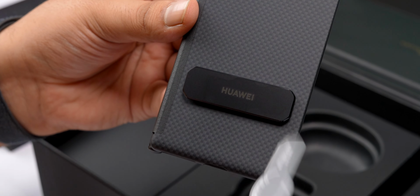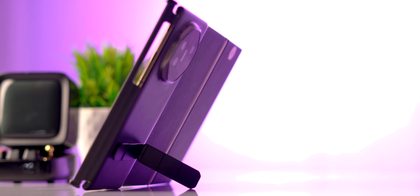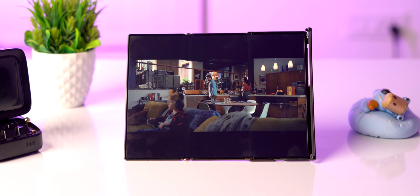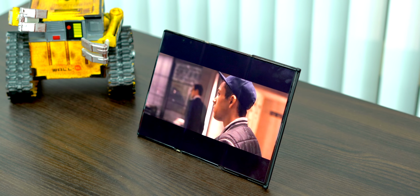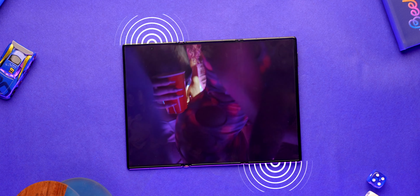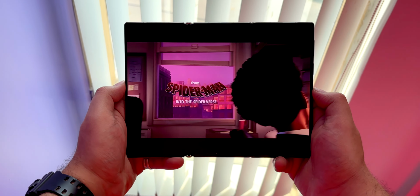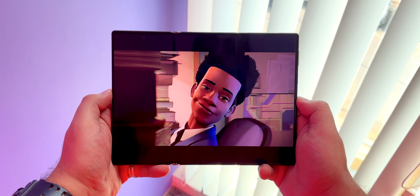And not just that, the case also comes with a stand that's rotatable, so you can place this phone at any angle or even fully unfolded to enjoy your movies and shows comfortably. And speaking of movies, they look absolutely gorgeous on the full display, and the speakers are also placed thoughtfully for a better surround sound experience. It's fully immersive and honestly the best use of this huge screen.